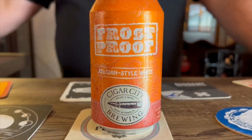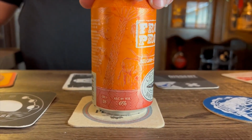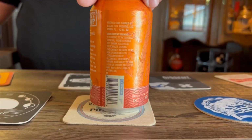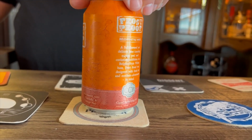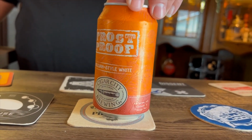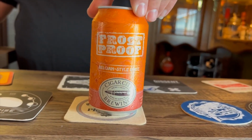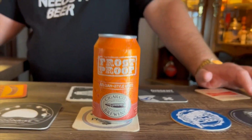Citrus, spice, and effervescence each share a place in the sunshine inside this Belgian-style white ale brewed with orange peel, coriander, and wheat. Inspired by the finest wit beers of Belgium, Frostproof Belgian-style white ale boasts a slightly higher alcohol strength than many beers in the style, lending a more expressive fruit character and assertive flavor profile. From the Palmetto Prairie and beyond, this beer offers the perfect accompaniment to food, friendship, and the outdoors.